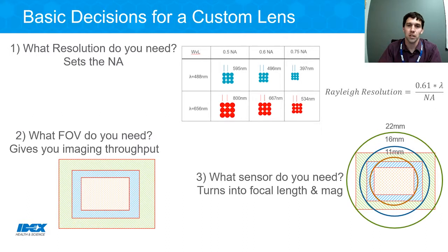With a custom design, your mag will just be the output of the division of your answer from number 3 by your answer from number 2. While there are many more details that eventually need to get answered during a custom lens design process, these 3 get you off to a good first order start on achieving your real spec goals.